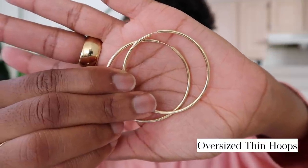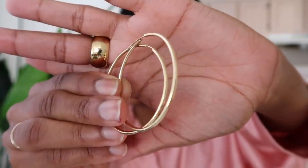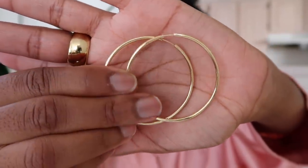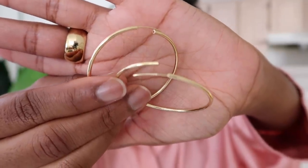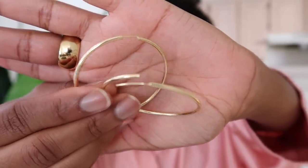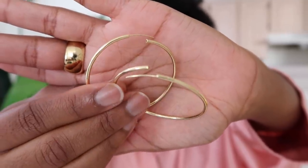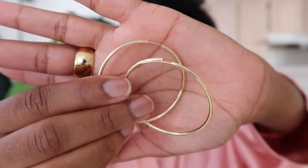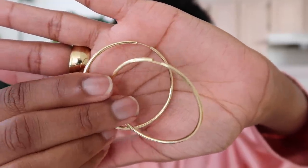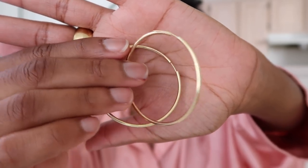These are 14K yellow gold. They are super thin, which I actually really love. And I also love the clasps on them. There's a very thin wire that then goes right into a hole. I feel like those are really great to keep earrings on your ears so that they're not just falling out all over the place. You don't have to worry about an earring back, and it just makes the whole hoop look really seamless and chic.